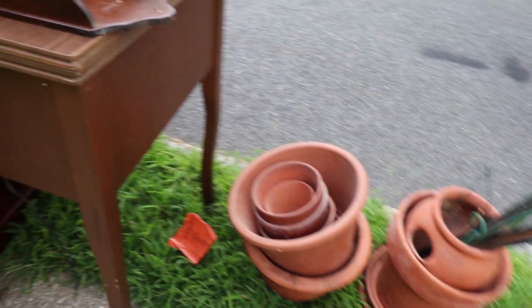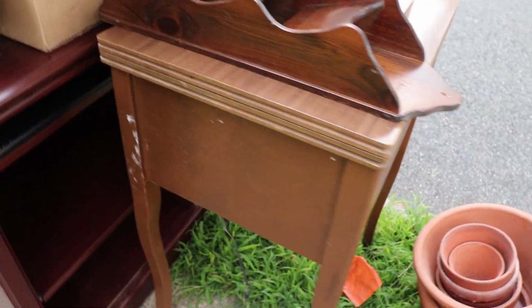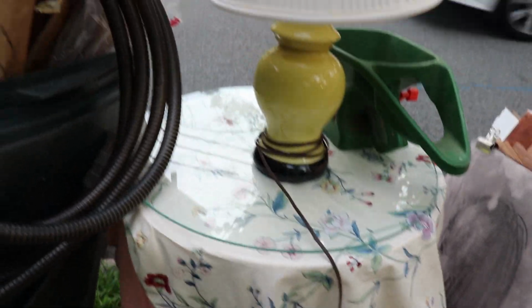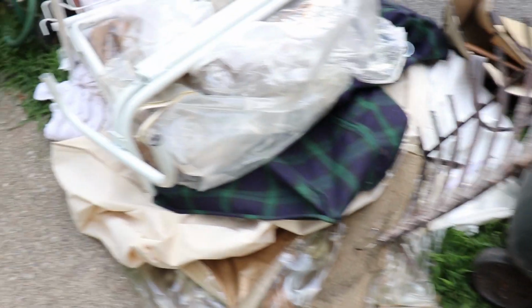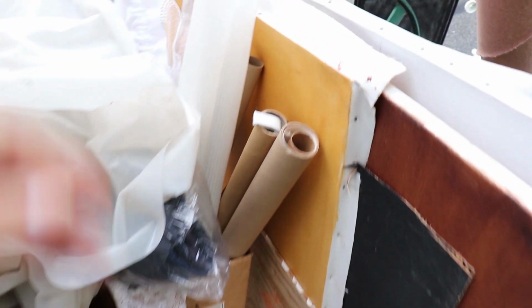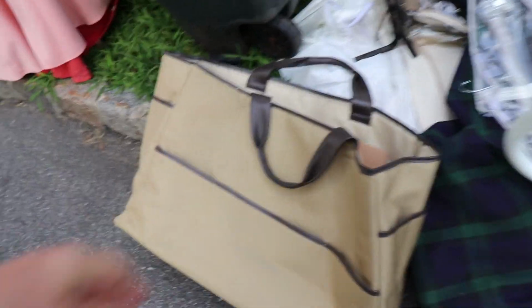So we have some pots here that could be used. I believe this is a sewing cabinet. Pretty old hammer. Okay. And assorted junk. Frames. Table. 1980s lamp. A bunch of stuff. Curtains. Fabric. What do we have here? Vintage wrapping paper. Big bag.